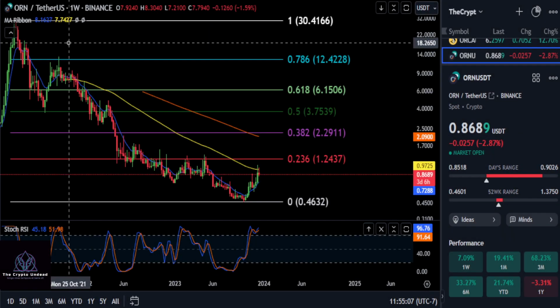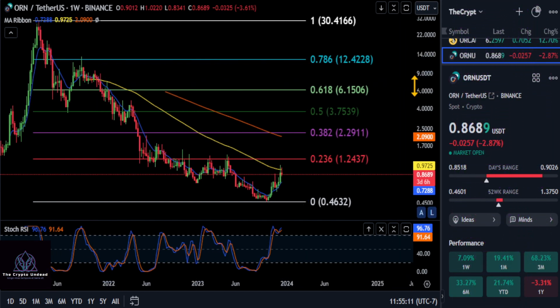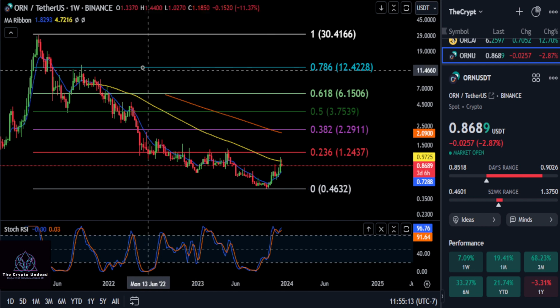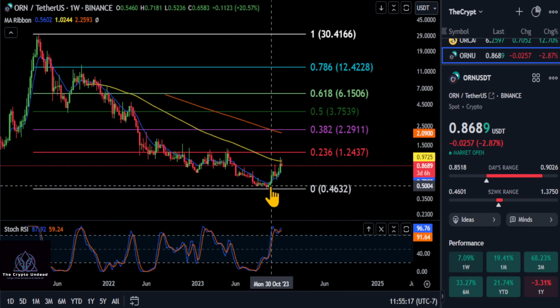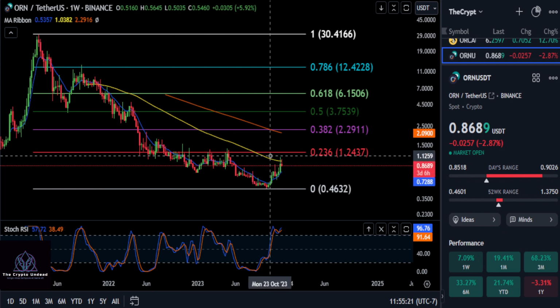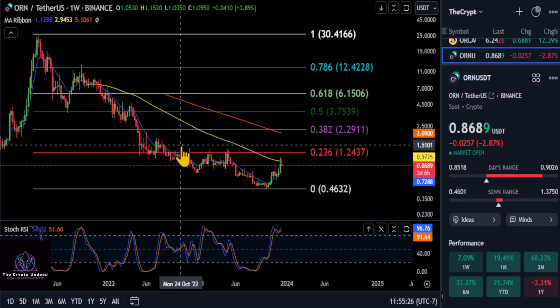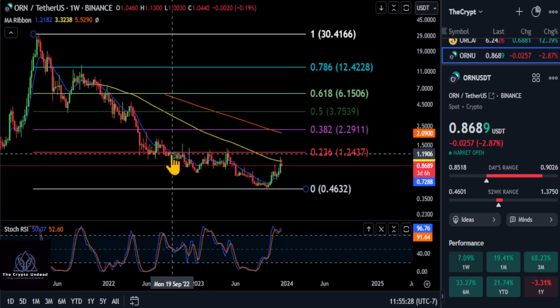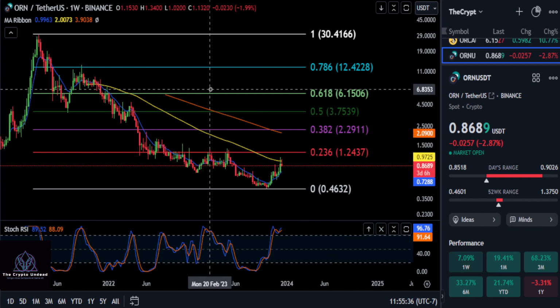We are going to take a look at Orion. So, ORN, I'm not sure if I ever covered this one on the channel, but you can see here on the macro scale from the high back there in March of 2021, I believe it was, to the low, you can see the big price to beat, your first resistance on the macro scale of things for this thing to go anywhere. This support turned resistance at the 236 at about $1.25. So $1.25 is your first big hurdle to get over on Orion here.